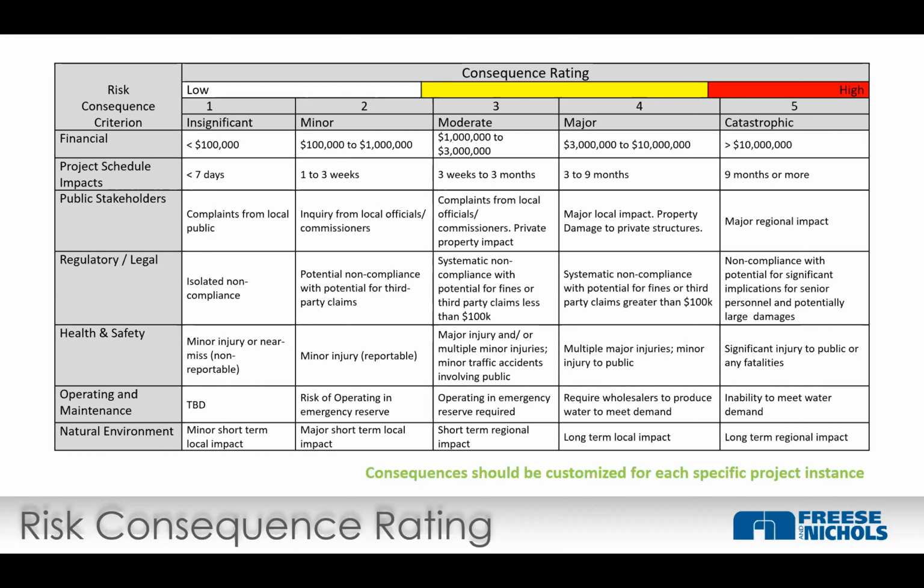An owner that has to go back to city council for approval of any change orders is going to have a different feeling than one who doesn't. So every project is going to be different here. Some categories that we often look at for risk registers on projects are financial, project schedule impacts, public stakeholders, regulatory and legal, health and safety, operating and maintenance, and natural environment. Those are not necessarily always applicable to all projects, but it's a pretty good starting point. And there may be others that you want to add or reinforce with additional clarity.